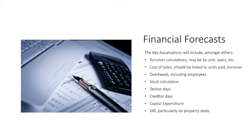A lot of people think that cash equals profit. That is by far the biggest mistake that people make, that the profit forecast is the same as the cash flow forecast. You're probably going to have to buy stock, particularly if you're buying it from overseas. Could be 3 months before you sell it. You've got to finance it. Your customers tend to pay slower than you pay your suppliers, particularly in the early days.